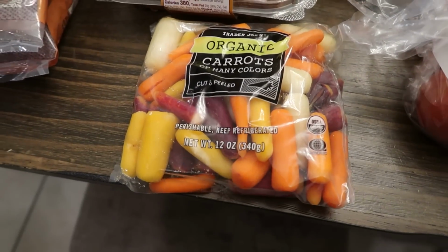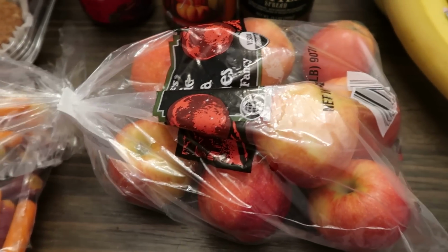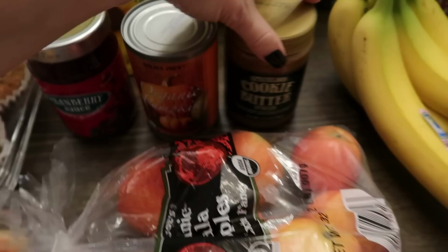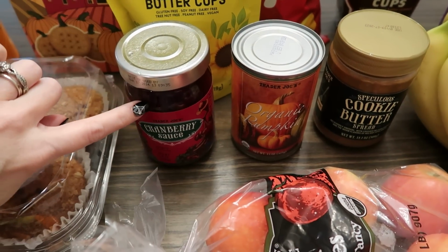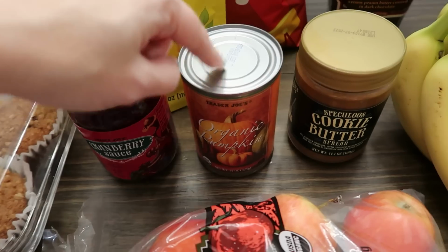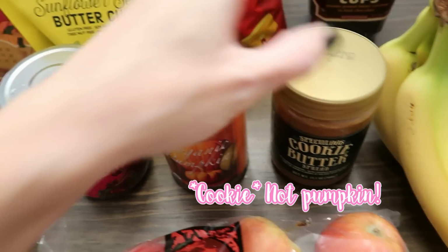These tricolor carrots. I love tricolor carrots and I want to try them out. Gwen, she loves apples and bananas. And her pumpkin, that was all her. In here, I've never tried their cranberry sauce before. I was really curious about that. I got more pumpkin to go for pumpkin pie for Thanksgiving so it doesn't get sold out on me. Pumpkin butter for the kids, they love it.